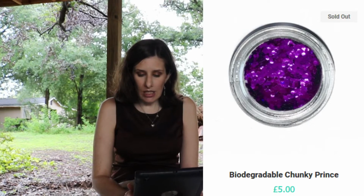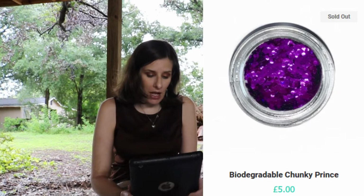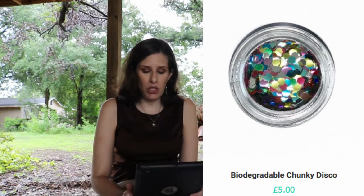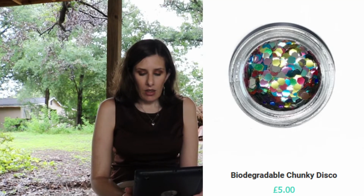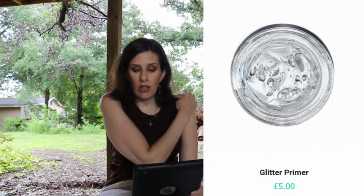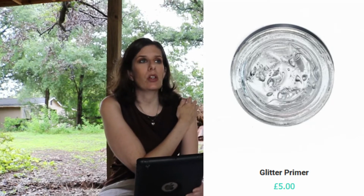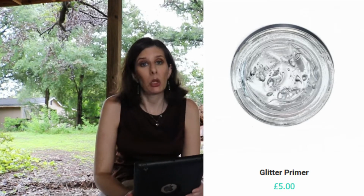Then we have the biodegradable chunky glitter in the shade Prince. It's 5 pounds. It's a beautiful rich royal purple shade. Then we have the Chunky Disco, which looks like it's going to shift to a bunch of different colors. Then we have the glitter primer, which I looked at the ingredients and it looks like I wouldn't be allergic to this one, seeing as though I can't buy the NYX or the Too Faced glitter glues because there's ingredients in there I'm allergic to. So I figured that would be great to pick up one of those.